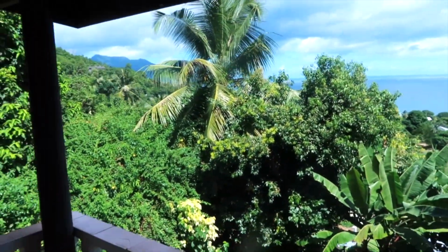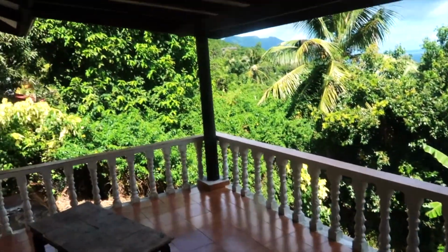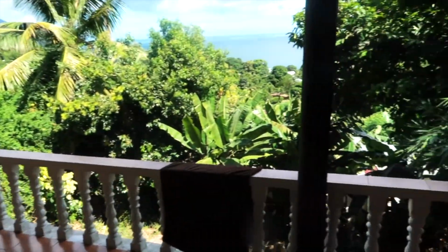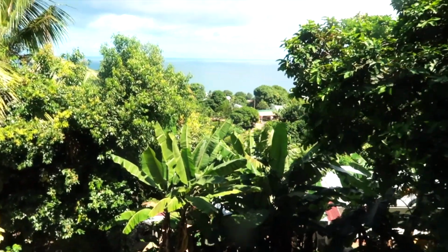I am going to show you this view though, because it is ridiculous. Look at this. It's beautiful. This is the veranda. Exactly, veranda. And the sea.